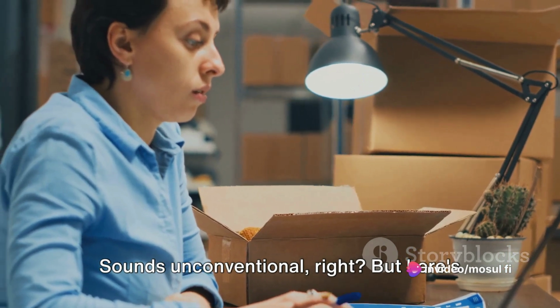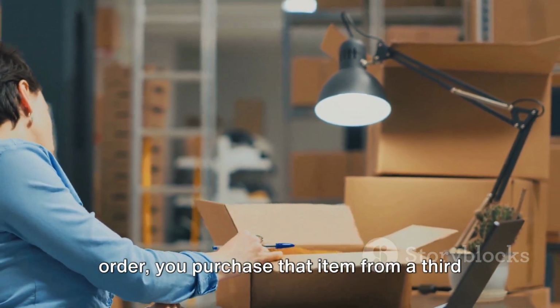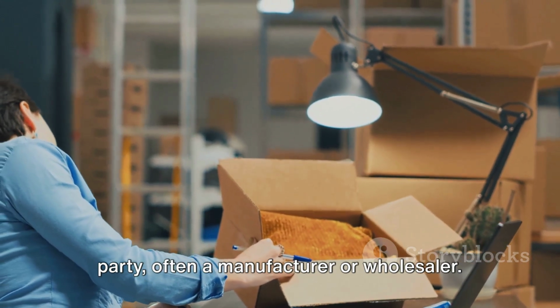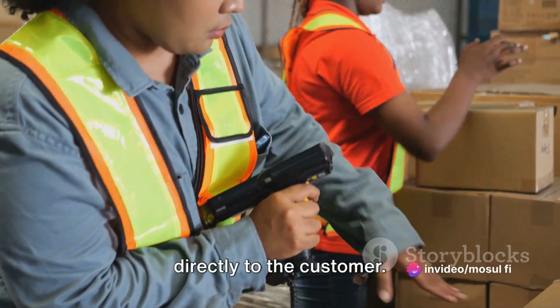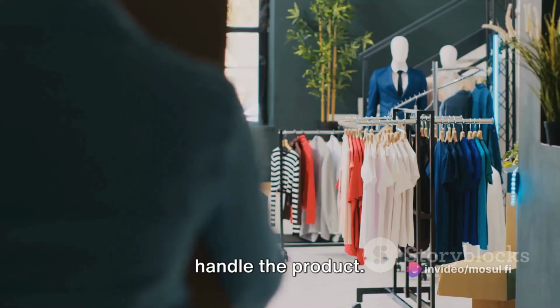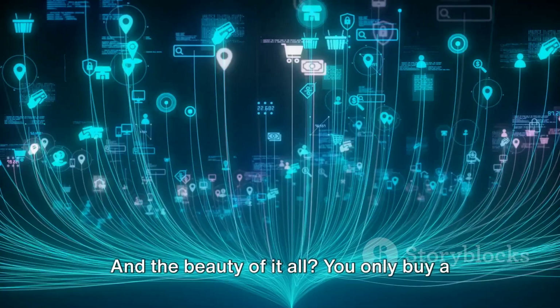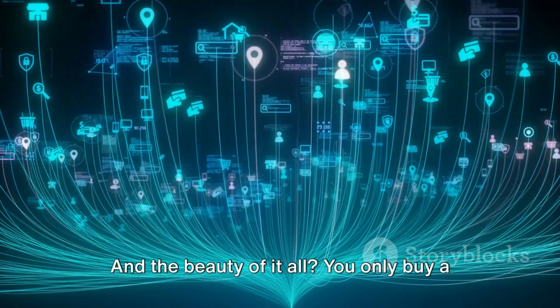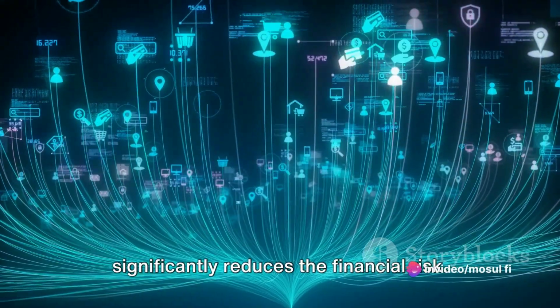Sounds unconventional, right? But here's the catch. Whenever a customer places an order, you purchase that item from a third party, often a manufacturer or wholesaler. This third party then ships the product directly to the customer. So you, as the retailer, never actually handle the product. You're essentially a middleman connecting the customer with the supplier. And the beauty of it all? You only buy a product after you've made a sale, which significantly reduces the financial risk.